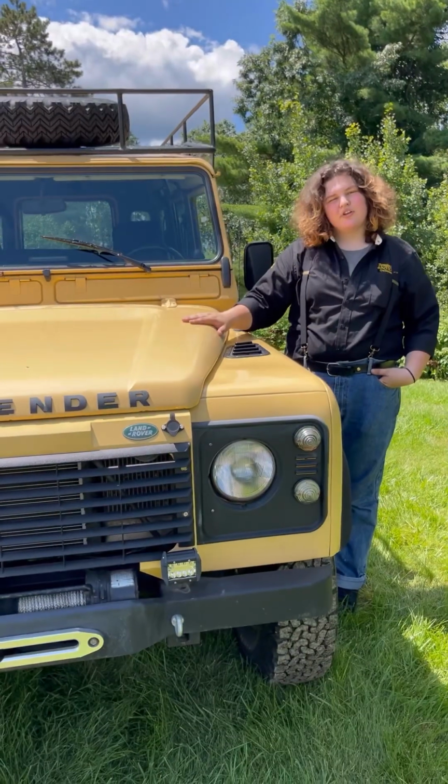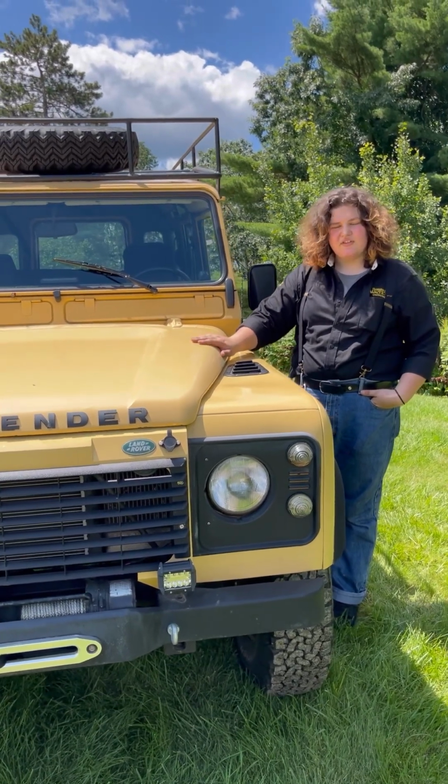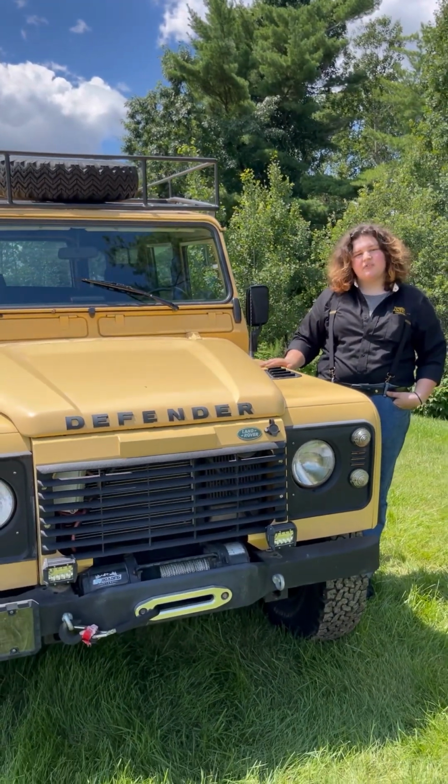So this vehicle will be in our August Grandeur auction. This will be for sale on August 27th. It will be lot number 3019, that's 3019. The estimate on this one is $35,000 to $50,000, and happy bidding.